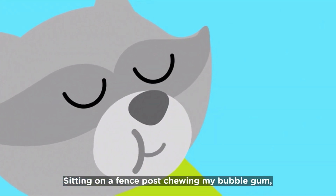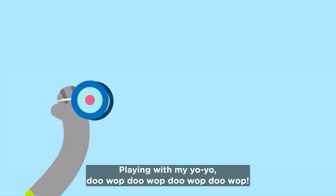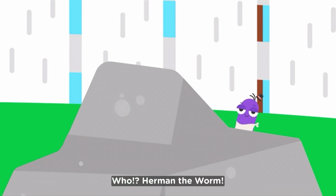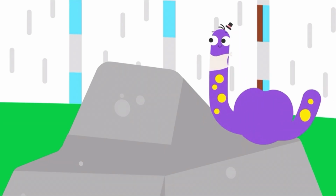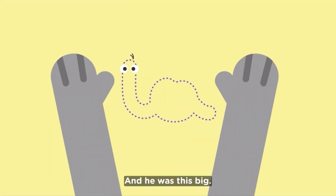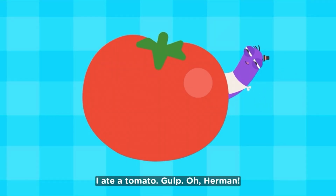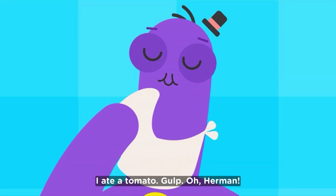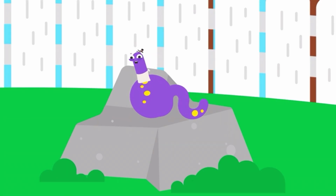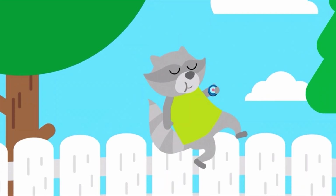Chewing my bubble gum, playing with my yo-yo. Doo-wop, doo-wop, doo-wop, doo-wop. Along comes Hermann. Who? Hermann the worm. And he was this big. Hermann, what happened? I ate a tomato. Oh, Hermann.